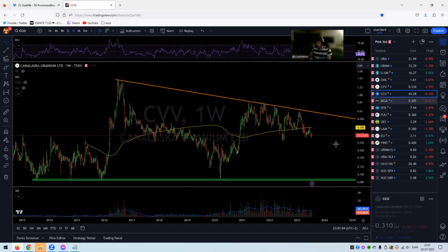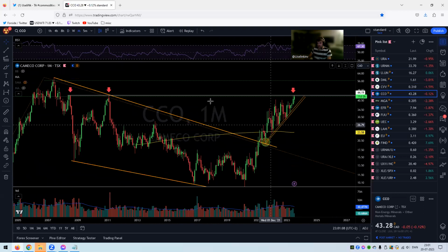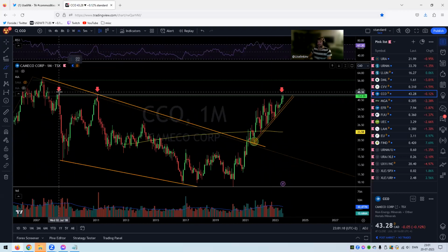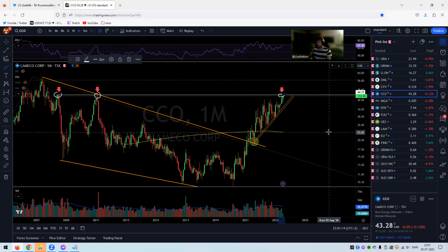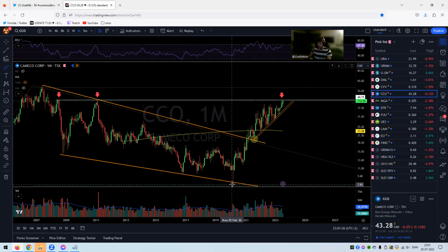I didn't want to show that one. CCJ still looking, or CCO, Chemical, whatever you can see. We are at a very big resistance in Chemical. Very, very big. And I would be surprised actually if we break it to the upside right here, right now. So I would be careful. You can still see the move it has done from like 7 to 45.